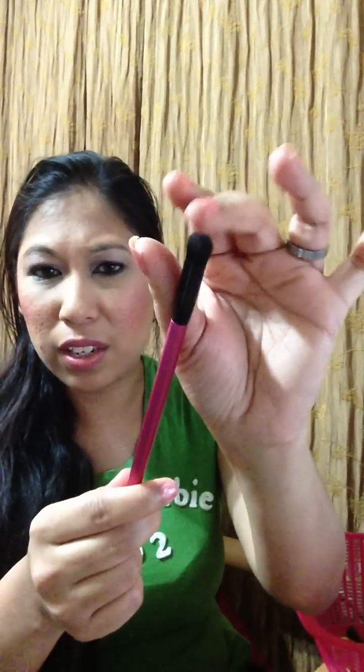and it's like a crease brush, but it has enough flexibility that it can work as a nice blending brush, and I really enjoy it. But I also use it to pack on crease color. I've used it for highlighter. Yeah, it's really nice. I've not used it for my face though, but it feels really soft.